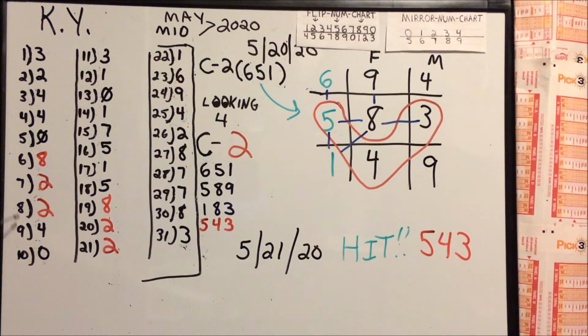The number on the left-hand side represents each and every day for the month of May. The number on the right represents which column that played for that specific day. Now, you may refer to columns as the hit sum.